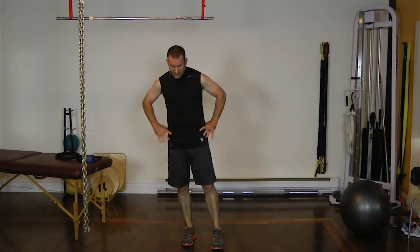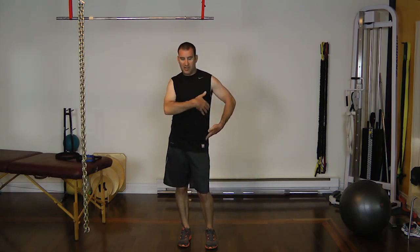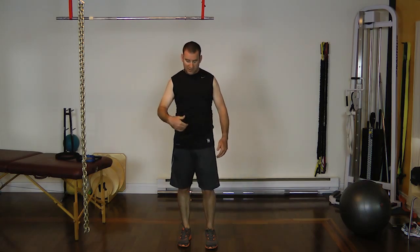The first one is a simple step down. So all you need is like a last step on a set of stairs. It doesn't need to be high at all. And what you're going to do is you're going to stand with your hands on your hips like this. Now, somebody who has a weak core or uneducated core, because a lot of times it's not because they're weak, it's just that they don't know what to do, is you lift one foot up, and if you look at the hands here, one hip will drop.